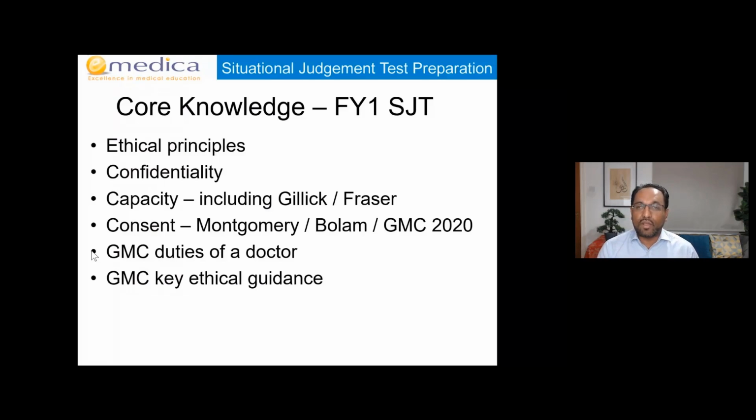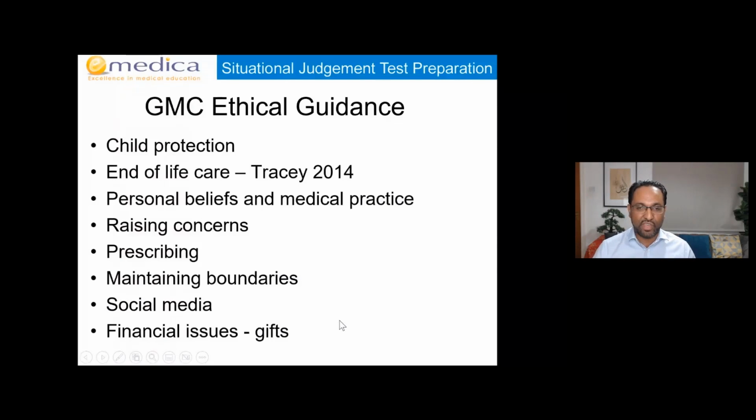So knowing the biomedical ethical principles and how to apply them: autonomy, beneficence, non-maleficence, justice, confidentiality, knowing when you can and can't breach, when you have a duty to share with others, capacity, including Gillick competence and the Fraser guidelines and when and how to apply them, consent and how Montgomery, Bolam, Bolitho, and the new GMC guidance applies. The good working knowledge of duties of a doctor and the key ethical guidance on things like child protection, safeguarding, end-of-life care, the Tracey case, personal beliefs in medical practice, raising concerns, prescribing, maintaining boundaries, social media increasingly, financial issues and gifts. We just touched on that lightly.